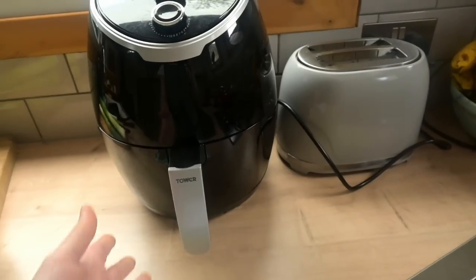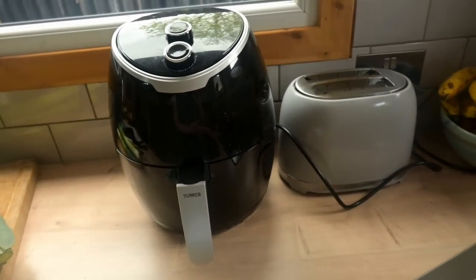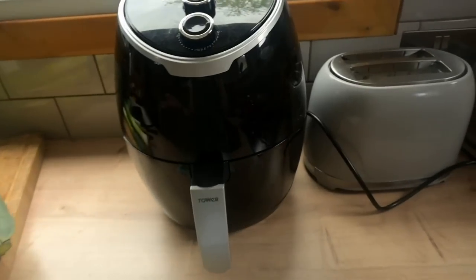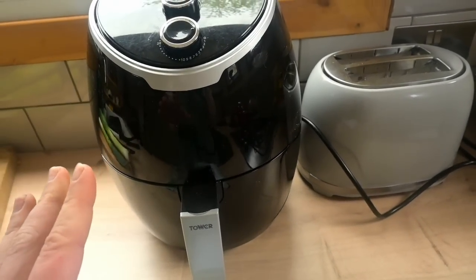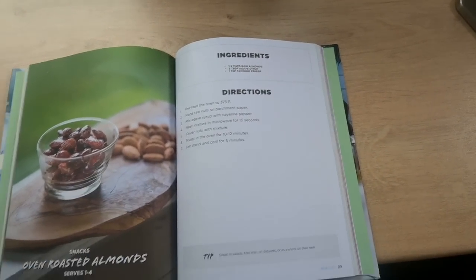I was a bit worried about using one just because they take up so much space, but we have enough cupboard space that when we're not using it, we can put it away, because it would otherwise take up most of the side. But I do tend to burn things in here quite easily, and these are easy to burn, so I'm going to have to keep a close eye on them, but hopefully they should work.